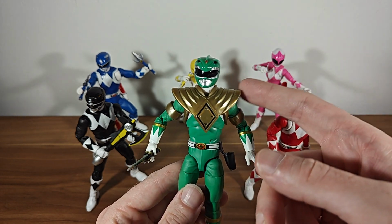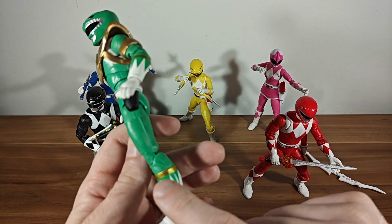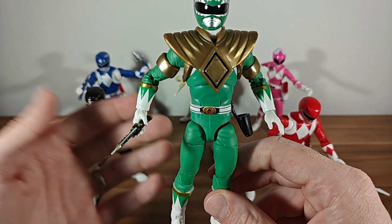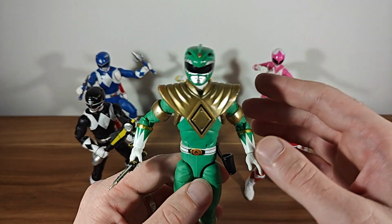Again, the Dragon Shield looks great on him. The armband looks great on him. The gold here obviously is part of his paint or part of his sculpt. The Dragon Dagger looks great. That's been improved. The Tommy head looks really, really good.